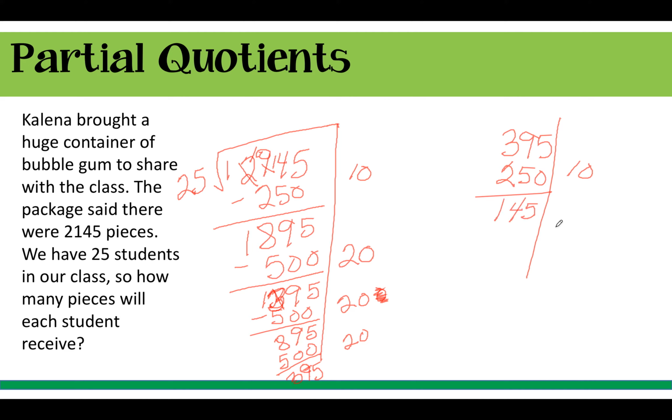Oh, I'm getting close now. I can't subtract another 10, but I could do 5. That would be 125. Oh, look at that. Have a remainder of 20. 25 cannot go into 20, so I know that's my remainder. Now all I have to do is add up all these numbers on the side. 20, 20, and 20 is 60, plus 10 more is 70, 85. 85 with a remainder of 20.